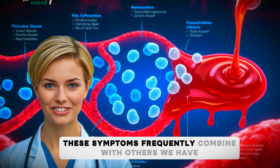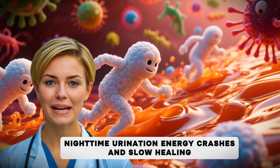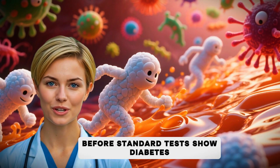These symptoms frequently combine with others we have covered: nighttime urination, energy crashes, and slow healing. Together, they form a clear picture of glucose-related nerve stress before standard tests show diabetes.